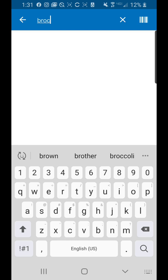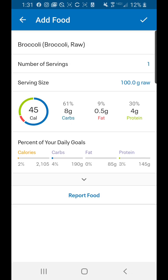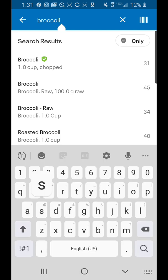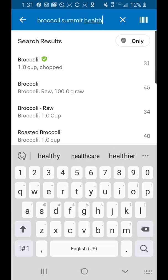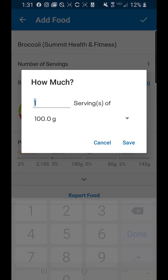Even if you follow something off of some macro-friendly website, your ingredients are going to be different. Let's see, do we have a Summit Health entry? Here we go, broccoli. I like broccoli. I have even 400.